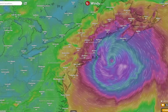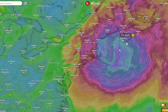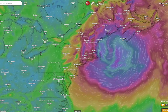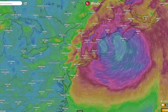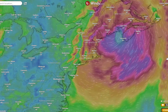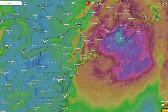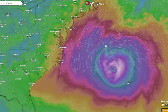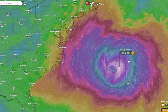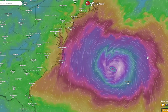So again, this is the European looking at Saturday, and you can see it's still a hurricane. Still think a minimal hurricane here Saturday night as it goes into Maine, and it makes more of a landfall in Maine versus Nova Scotia. And that's the difference here. But again, we're talking about the winds here, and this is what the Euro has as of Friday. You can still see it could be at least a Category 2 hurricane over here in this spot. And again, look at how big this thing is.